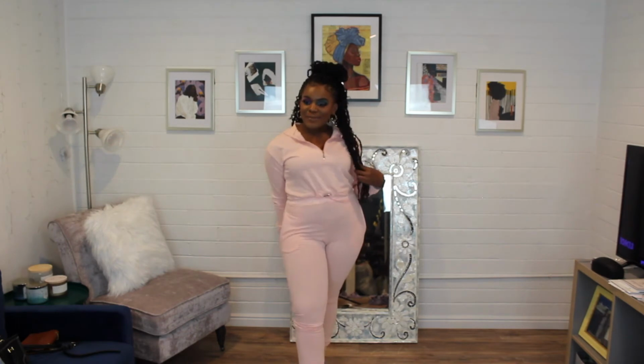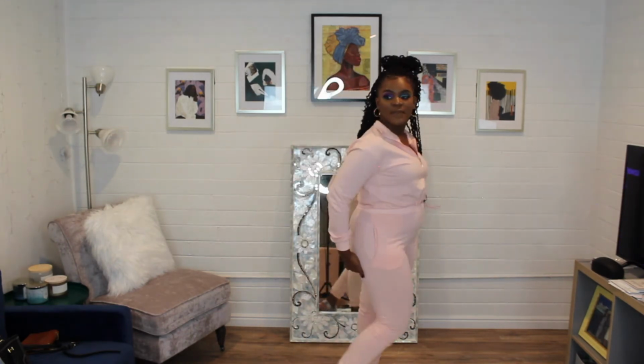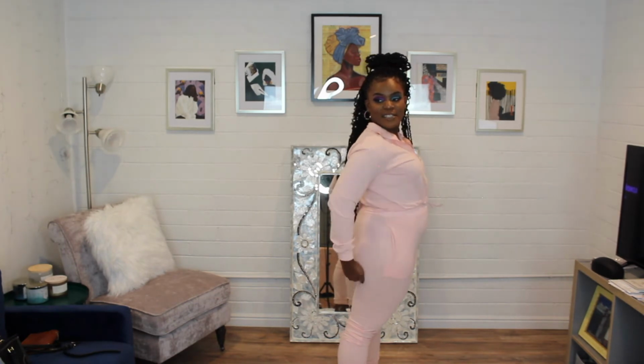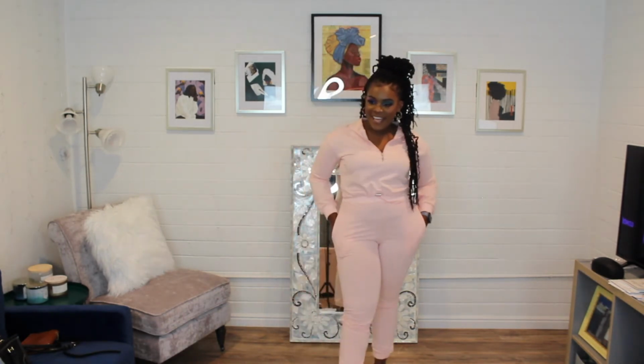I'm just really obsessed with this outfit, y'all. And of course, the butt is looking great, you know? Just saying, yeah. This is a great outfit.